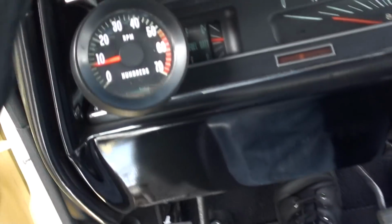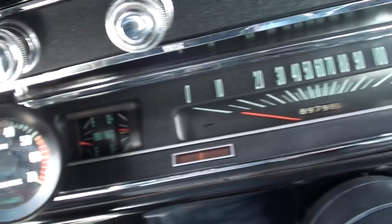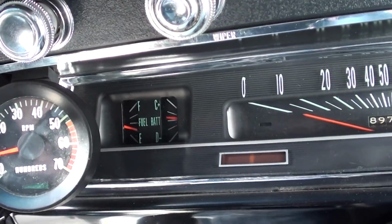Put your little blinker tach on there, Jay. Tach, blinker, hit the tach. Tach works. Parking brake, your parking brake light. Parking brake does work. Looks like all your gauges in there working, Jay. Fuel gauges. Yep, all your gauges work.